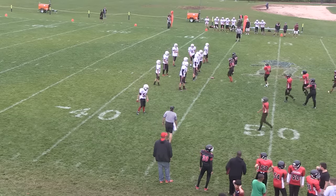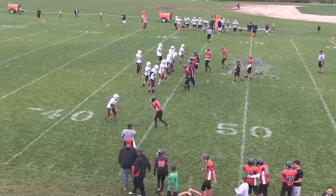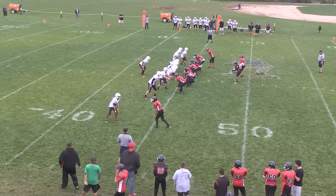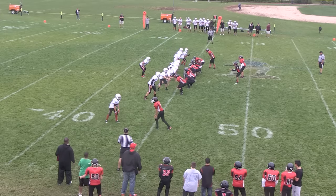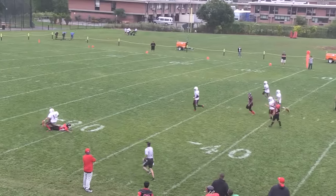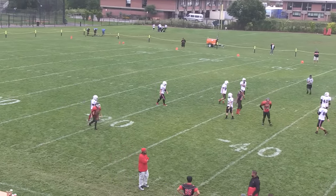First and 10 for Chelsea now, 45-yard line, deep in the third quarter here. Speedy number 20 in the backfield. There's the pass, it's up deep. It's underthrown, Matt Hammond in the coverage, down at the 30-yard line.